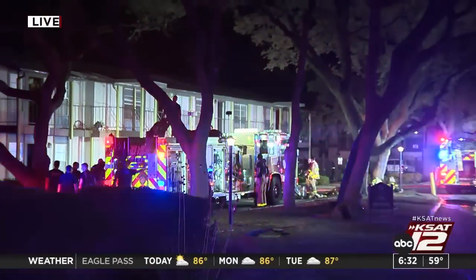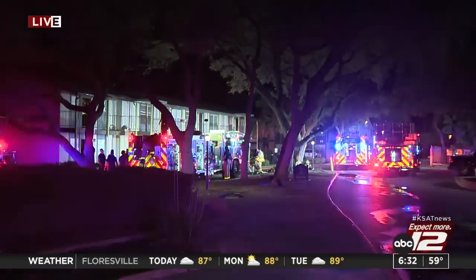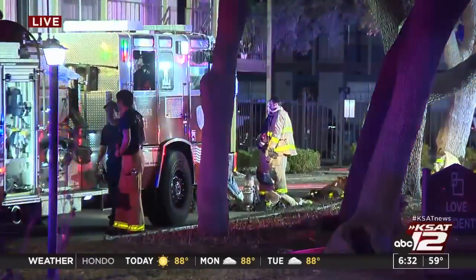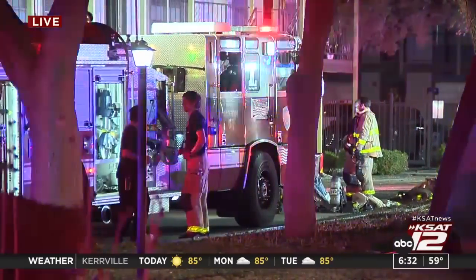Families were evacuated. I had an opportunity to speak with several of them who say it was neighbors who knocked on their door and were able to alert them of what was happening. Fortunately for them, no injuries were reported. A family member picked them up. They'll be staying with that family member this morning. Definitely not the way anyone wants to wake up. But again, the good news here, no injuries were reported.